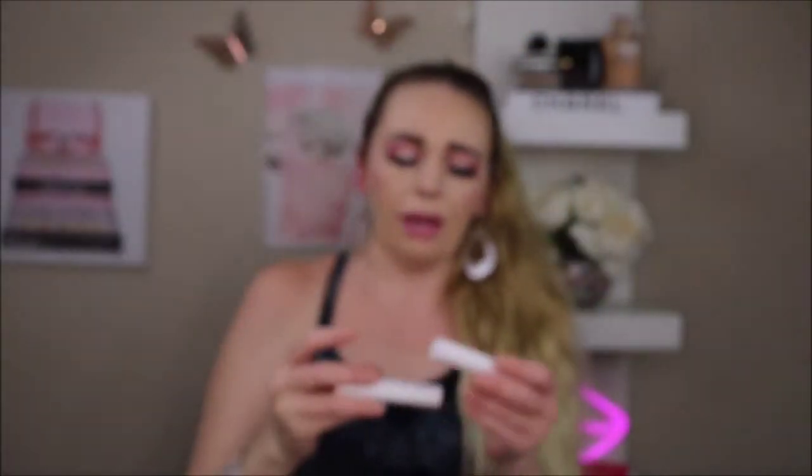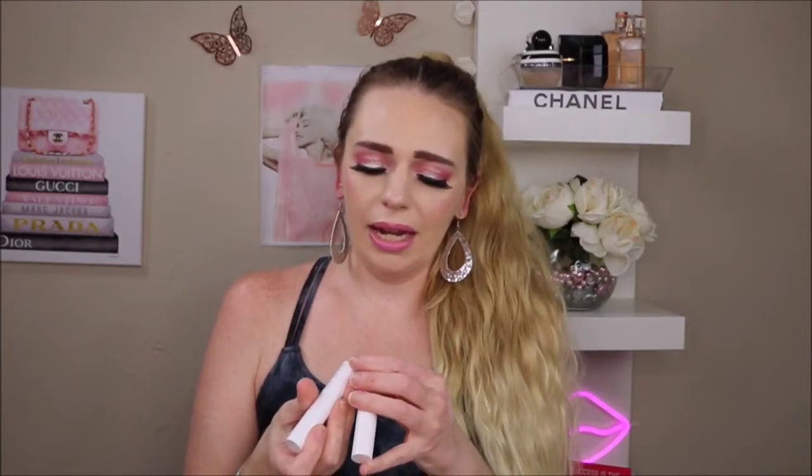Alright, next I have these Music2makeup Kush Lip Balms. And I have one in Canatonic and Bubble. Now, these are super moisturizing. I'm not saying they're the most moisturizing lip balms I've ever used. I'm still like a ride or die for my Glam Glow Pout Mud moisturizers.